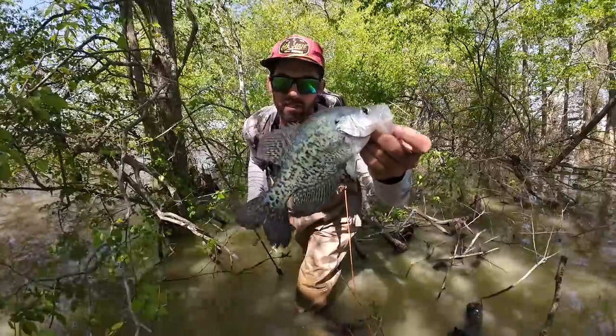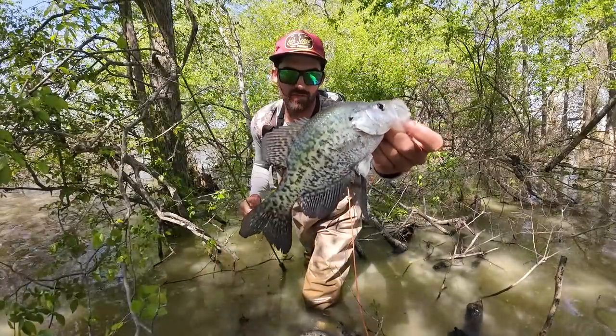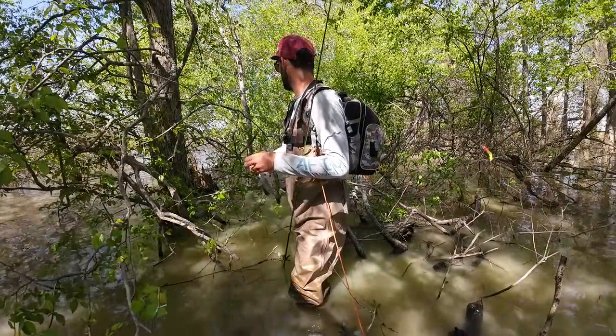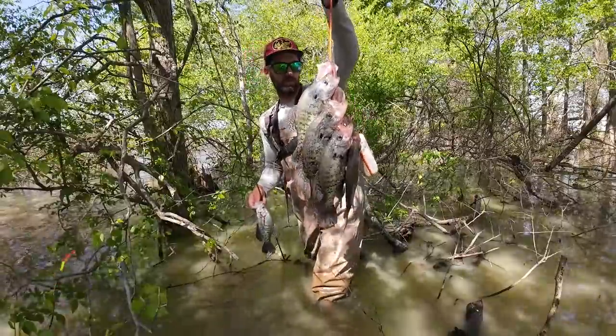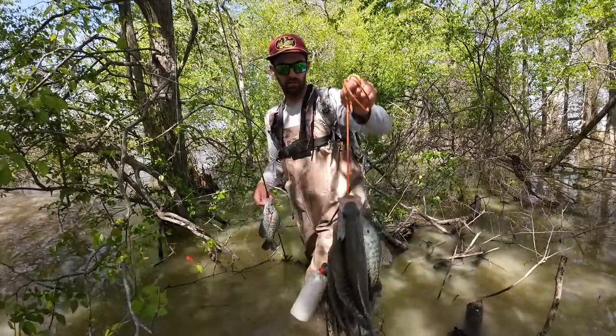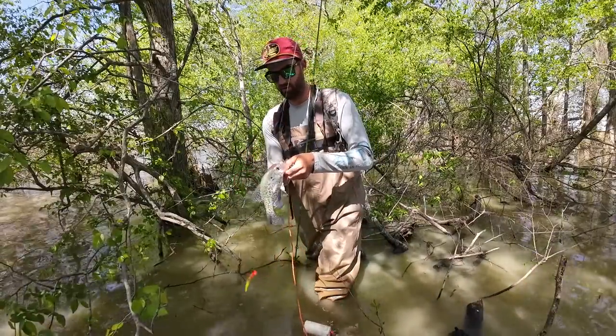Okay guys, we found ourselves another nice hole. It's actually a big old lay down tree and there's a big stump right here. There's my first fish from it. We're gonna get back in there. I think there's more. Jeff just caught a catfish. Do a quick little stringer check. Got a few nice ones on there. I think we got like 6 or 7 on there. Looking pretty good. Hopefully we add several more right here.